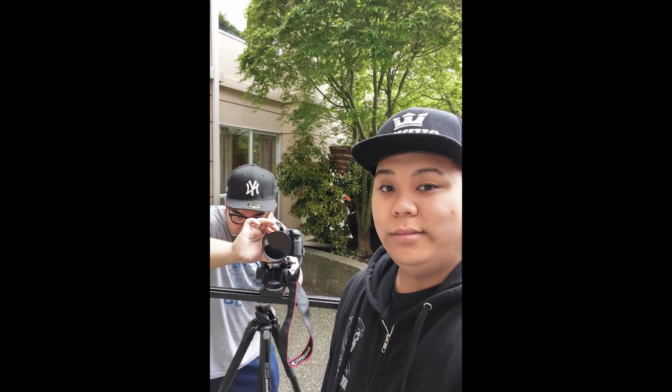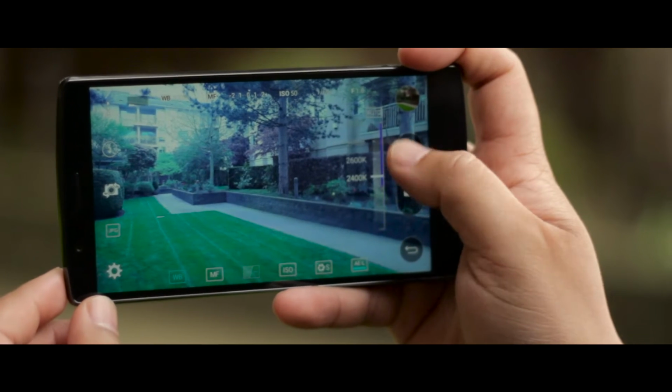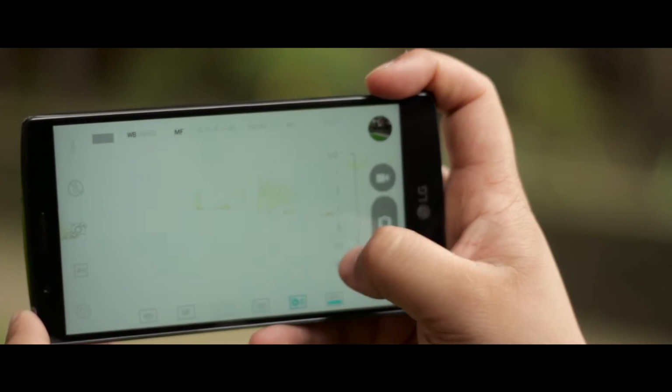But if you know how to work a DSLR camera, then you'll be sure to appreciate the manual mode, which lets you control features from white balance, ISO, and even shutter speed, just to name a few. Now, I know what you're thinking about the 16 megapixel camera. Dre, it's just 16 megapixels. Yeah, exactly, it's 16 megapixels.